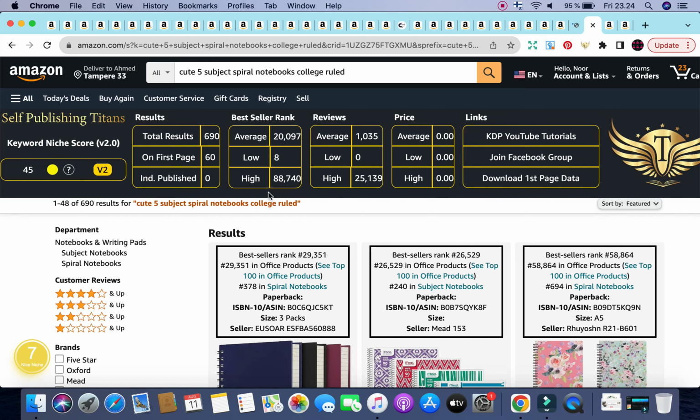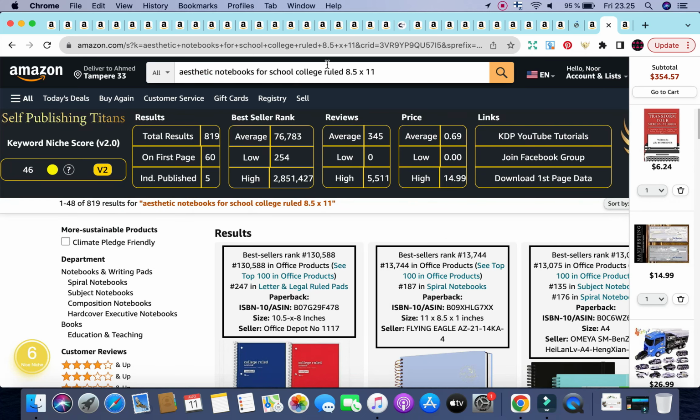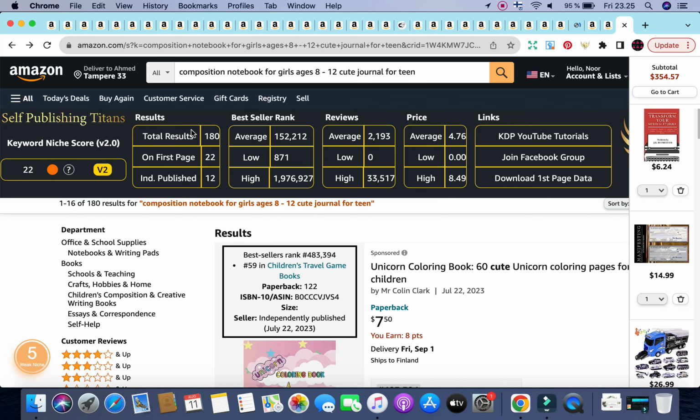So our fourth and final keyword is cute 5 subject spiral notebooks, college ruled. Take advantage of these 2 notebook themes that I've shared with you, and we've talked about the 4 keywords for the day. This one was the last one, cute 5 subject spiral notebooks, college ruled. And we also talked about aesthetic notebooks for school, college ruled, 8.5 times 11 inches, and also composition notebook for girls ages 8 to 12, cute journal for teen. And these were the 4 keywords that we talked about.